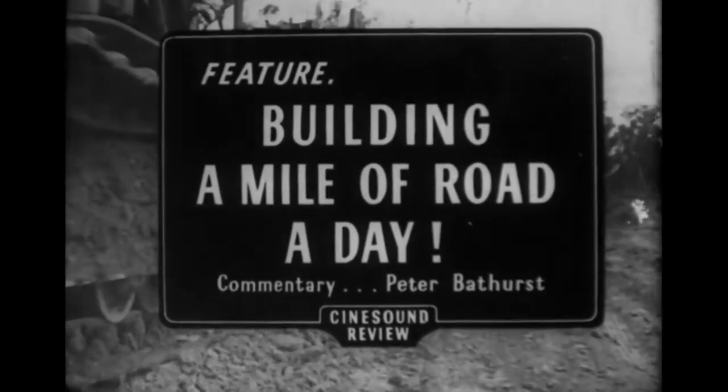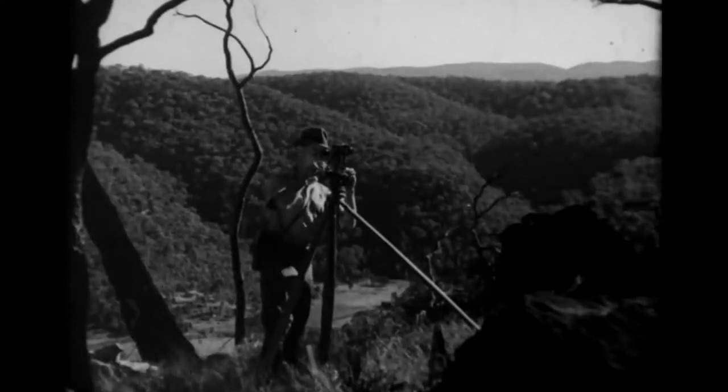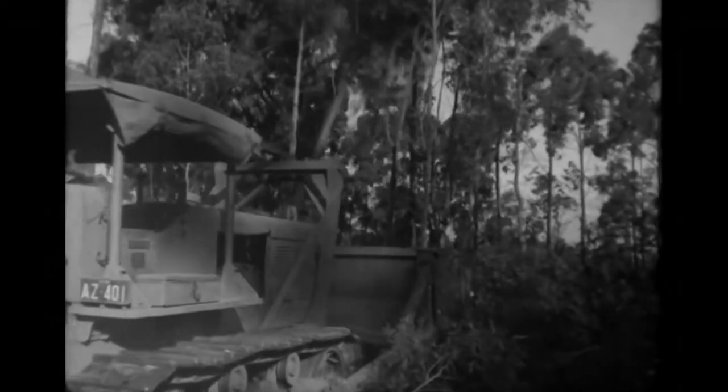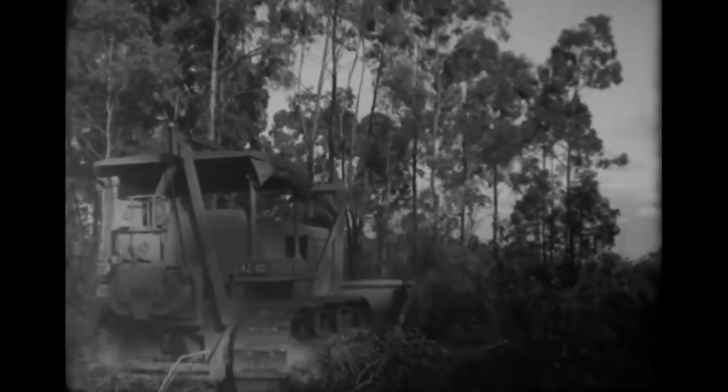And even the construction of a new road. One mile of main road through Vertingle Day. Impossible? Not to the engineers, men and machines of the New South Wales Government's Main Roads Board. In the beginning come the surveyors. Then, driving into the wilderness, a mechanized invading force tearing out pathways of progress.